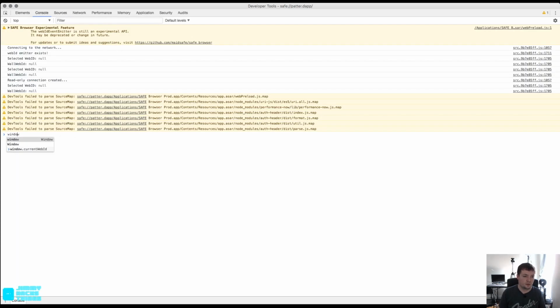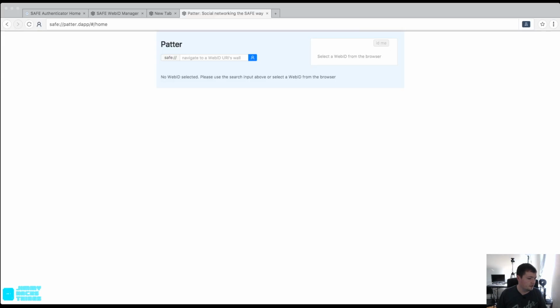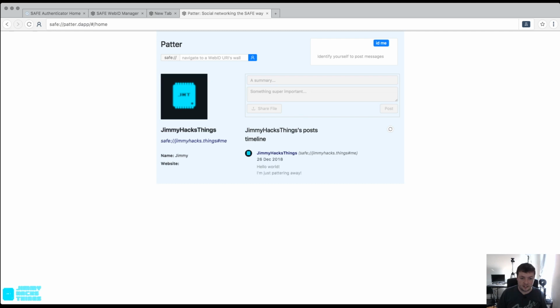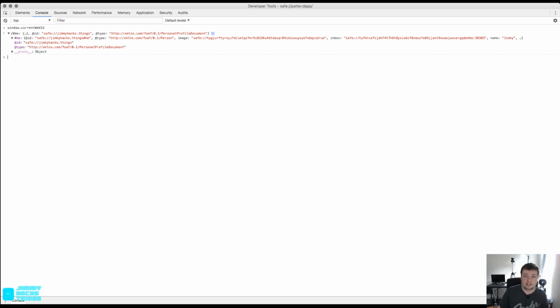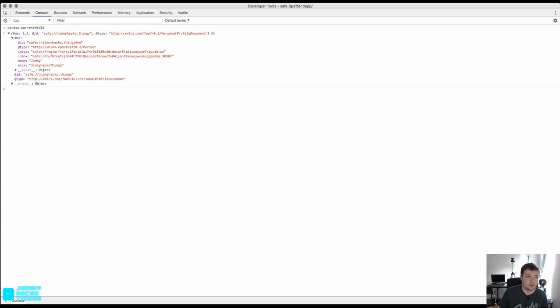So if I just do window.currentWebID, it's undefined. Now, why is it undefined? Well, if I go back to my window here in just a second, and I say, select my WebID, which is this, you will notice that it actually refreshes itself. Now, if we go back to our JavaScript console, now that we've got our WebID selected, and we try window.currentWebID again, we see that we actually in JavaScript have access to all of that wonderful linked data in JSON form. So it's like JSON LD is actually the format.